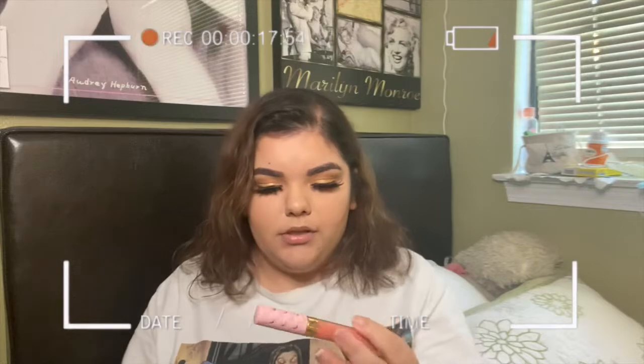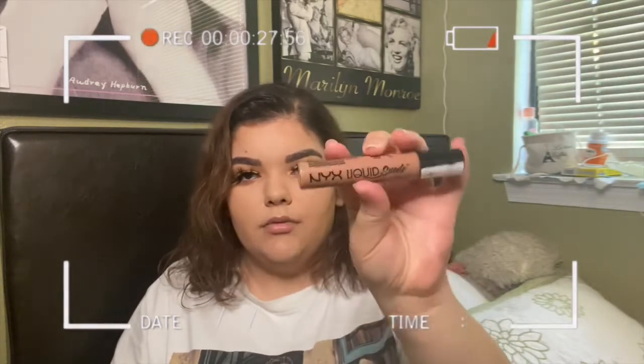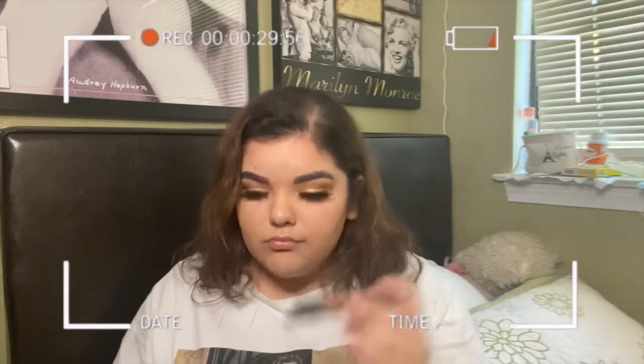This is the lip gloss I used. This is the Sailor Mood ColourPop Collection one. I said in the last video. Sorry, y'all, I should have had it out. Or any nude color. This is the NYX Liquid Suede. I hope I'm saying that right. Any nude color, if you don't want to go bold.